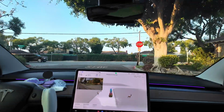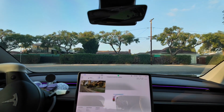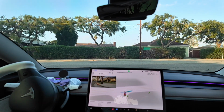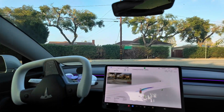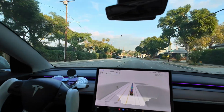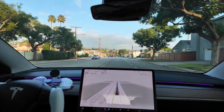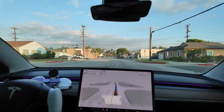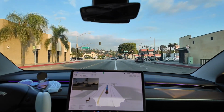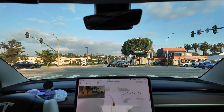Let's see how V11.4.9 deals with that weird intersection at the traffic light after we turn right. In 500 feet, turn left onto Sepulveda Boulevard. It is green light right now. We'll see if we'll catch this light. Nope, we're gonna wait. And we're gonna be the first one in line.